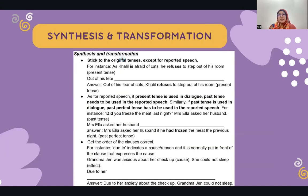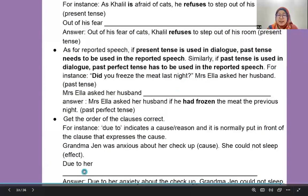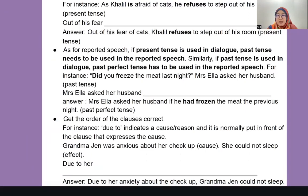Okay, synthesis and transformation. Synthesis and transformation is where your child needs to combine 2 sentences into one sentence without changing its original meaning. Okay, now let's have a look at this example. For instance, "due to" indicates a cause or reason, and it is normally put in front of the clause that expresses the cause. Okay, so for example, "Grandma Jen was anxious about her checkup", which is the cause, and "she could not sleep", which is the effect. And then the answer should be, "Due to her anxiety about the checkup, Grandma Jen could not sleep."